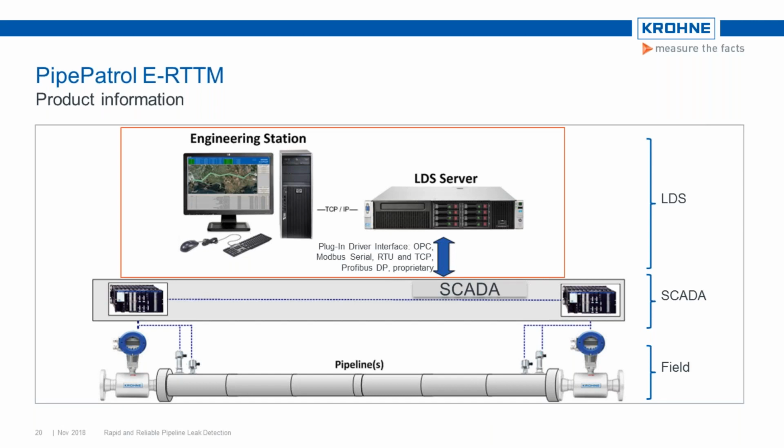On this pipeline, as we already learned before, for an internal leak detection system you will need instrumentation. At every injection and delivery, we need flow, pressure, and temperature. Ideally, this instrumentation comes from KROHNE. In this case, we can guarantee specific system performance. However, the system does also work with any other kind of instrumentation, any other brand, and it's not limited to mass flow meters, so you can use any kind of meters.